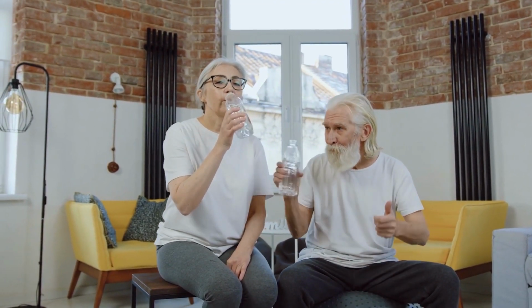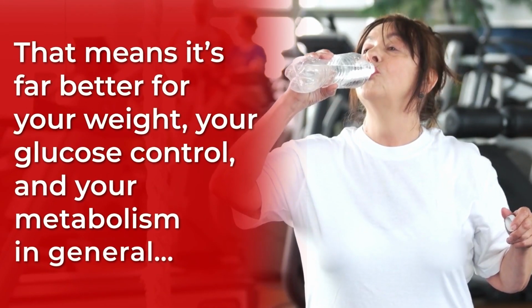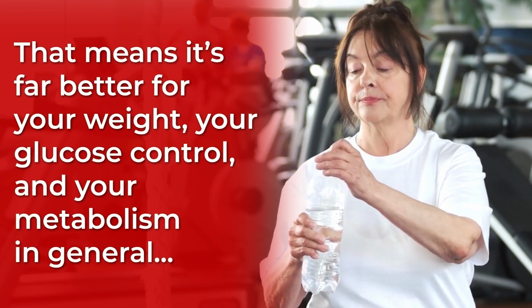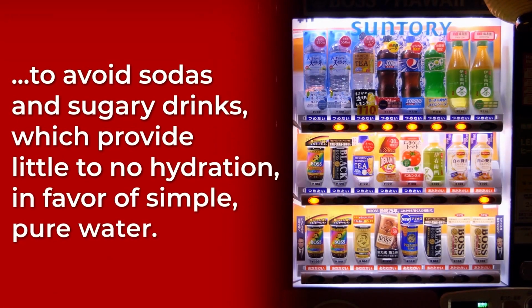But were you aware that many people consume about 20% of their daily calories from drinks? That means it's far better for your weight, your glucose control, and your metabolism in general to avoid sodas and sugary drinks, which provide little to no hydration, in favor of simple, pure water.